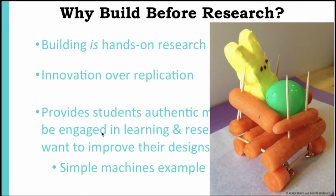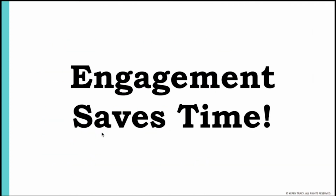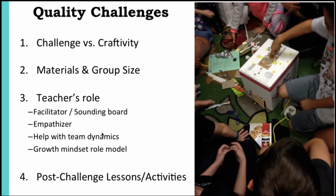Because now they have a reason to care. They want to understand why their carrot carriage didn't roll or what they could do to make it roll better. They want to know because they want an opportunity to make their designs better. It actually, weirdly, saves you time to do a challenge as an engagement activity and a follow-up culmination activity because they're more engaged in the lessons and the content you're teaching in the middle. You don't have to reteach as much stuff. So keep that in mind as we go through and talk more about the importance of multiple iterations.